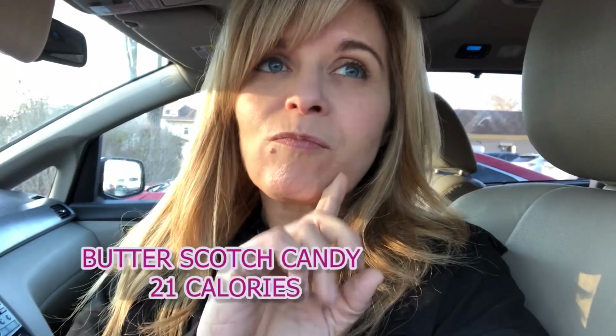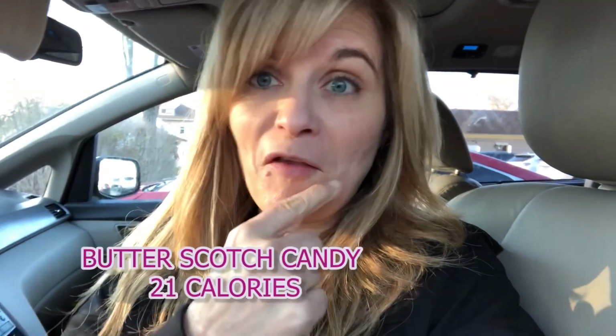Seriously, they're so yummy. They're just so good. I don't care if it's old lady candy. Done at the hairdresser now, so it's time for candy number 2. So I looked on my log. They're 21 calories per piece.